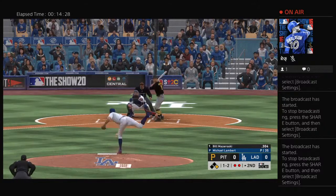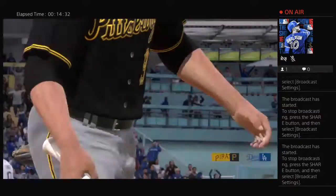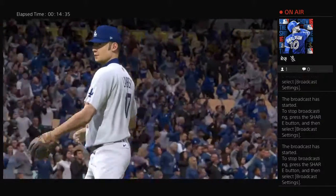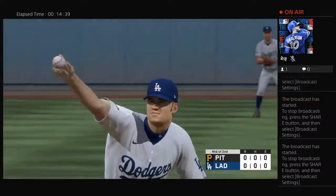From the belt, kicks and deals. And a good fastball swung on and missed for strike 3, and the inning is over. 1 left for Pittsburgh. We'll go to the bottom of the second. No score.